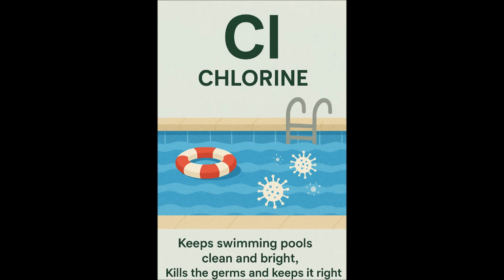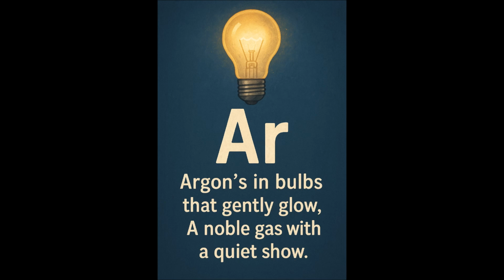Makes sense. Argon in light bulbs. Why? It's a noble gas, meaning it's very unreactive. It doesn't like to interact with other elements. So in an old-style incandescent bulb, it stops the hot metal filament from burning up too quickly. Just fills the bulb and protects the filament.